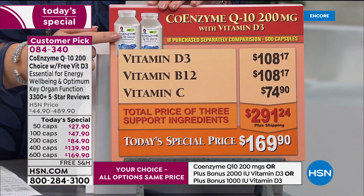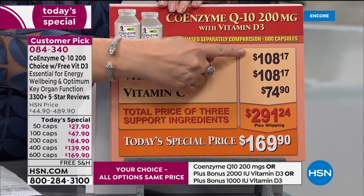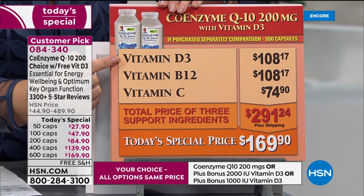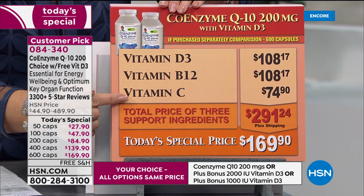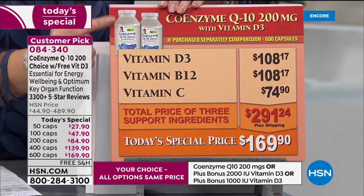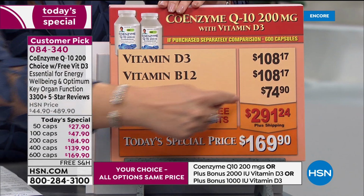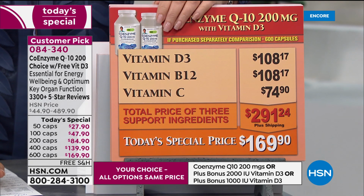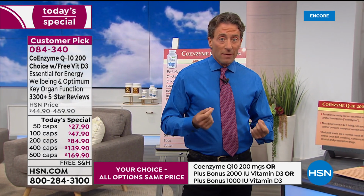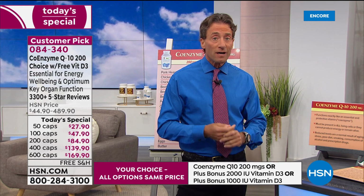Here's your chart. So in other words, if you're doing the 600, you're getting $108 worth of D3, $108 worth of B12, and almost $75 worth of vitamin C. That's without considering the CoQ10 at all, just looking at the vitamin D, the vitamin B12, and the vitamin C, and those ingredients alone. So it gives you a sense of the incredible value. And again, we are the manufacturer. We've been manufacturing and producing CoQ10 products for 35 years.